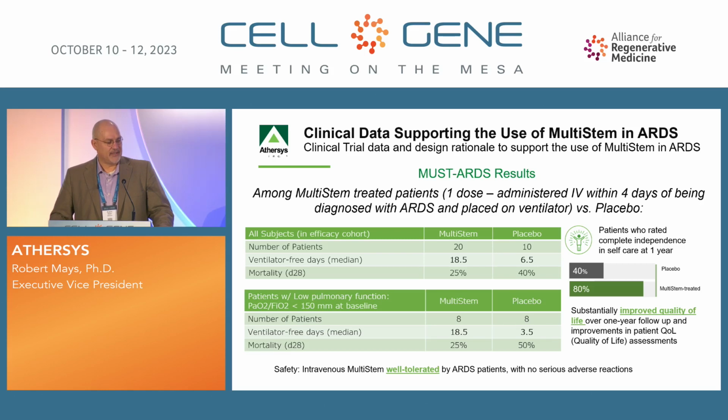What you see is that we improved the median time on the ventilator. Again, it was a safety study, but the primary endpoint was the 28-day ventilator-free readout, and you can see that the multi-stem treated patients had an almost 3-to-1 improvement in ventilator-free days and an improvement in mortality.